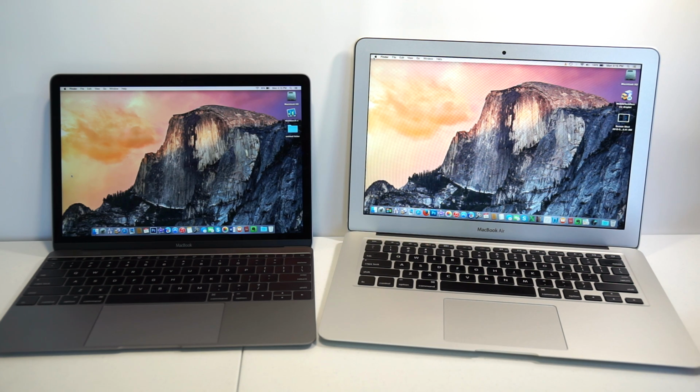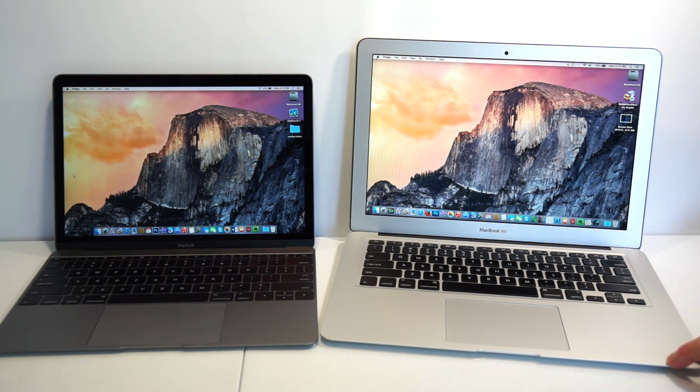When you look at a Retina display, especially with that better color saturation, that better contrast, all that sort of thing, you're going to fall in love with it. So for those of you who just really care about the quality of the display, where you're staring at all day, the MacBook is going to win, hands down. These have dual band Wi-Fi, 802.11 AC, Bluetooth 4.0.